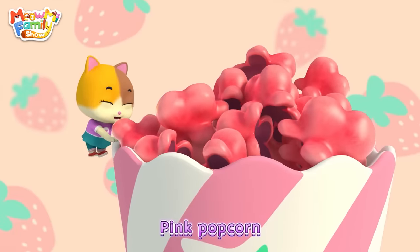Yummy ice cream. Oh? They got a stomachache. Kids, don't eat too much ice cream. I'll never eat so much ice cream ever again. Yeah, just one at a time.